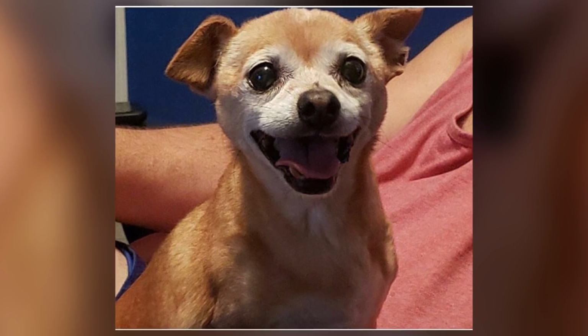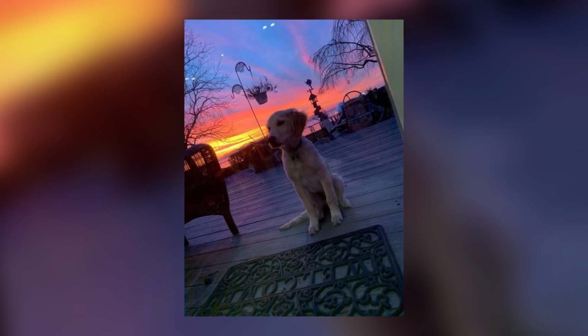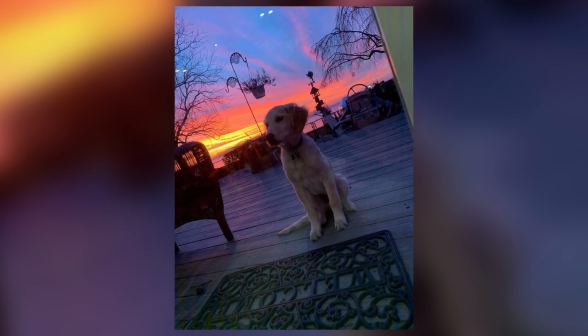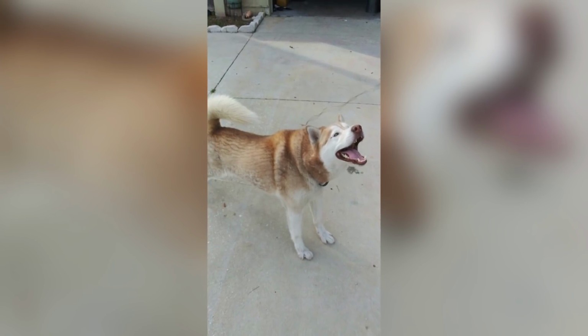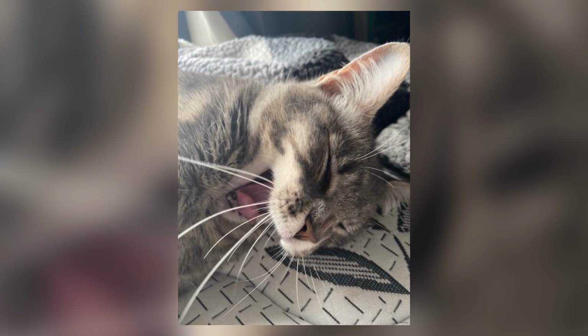Then we have the golden retriever pup named Ghost, very classic, I love it, golden retriever pups, you can never go wrong there. Then we have the husky named Tuffy, she is super hyper, I feel it in my bones. And to wrap it up, we have this super cute picture of this big old yawning cat.